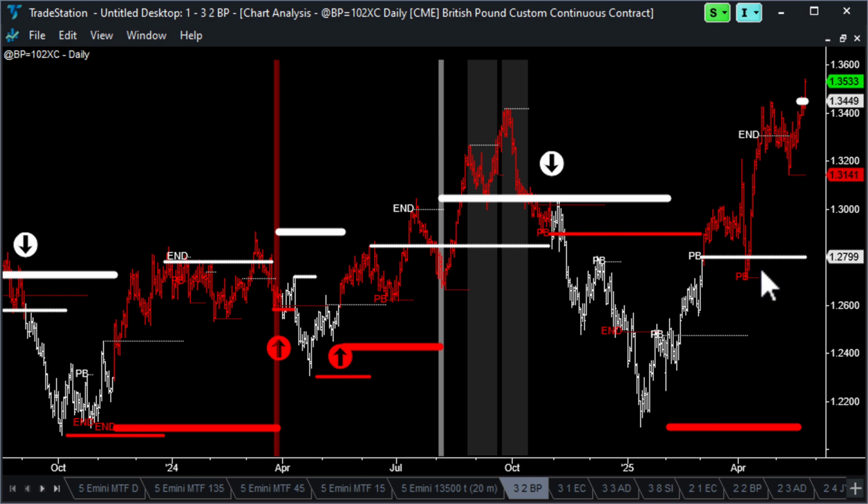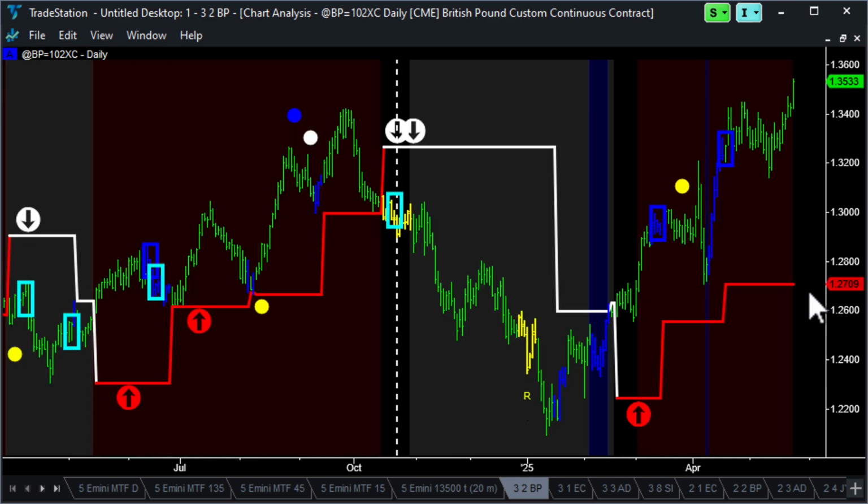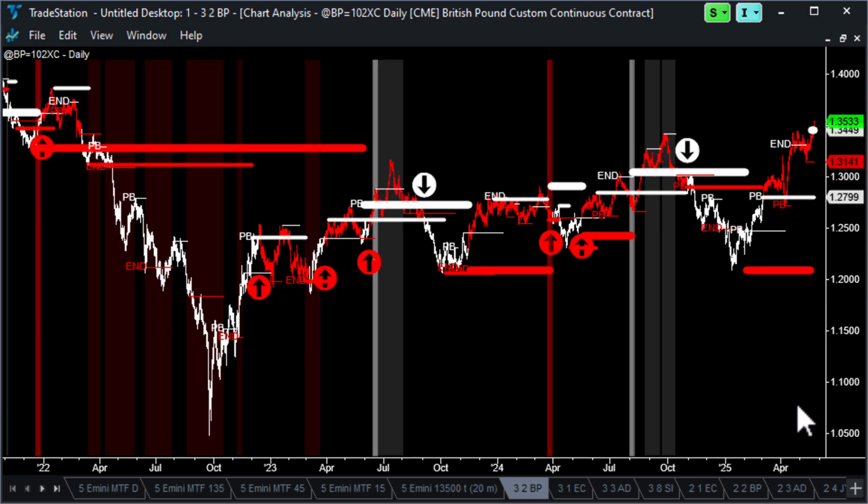Then as soon as we start breaking through resistances, we're in an uptrend. That's why the bars are printed in red. We've had a little pullback to end of trend on the lowest time frame, but we're above resistance on the intermediate time frame, and we've now busted through resistance on the highest time frame. It's already been a great move since the beginning of the year from, what was that low down there, 122 to 135. We have the potential now to be busting out into a really big move.